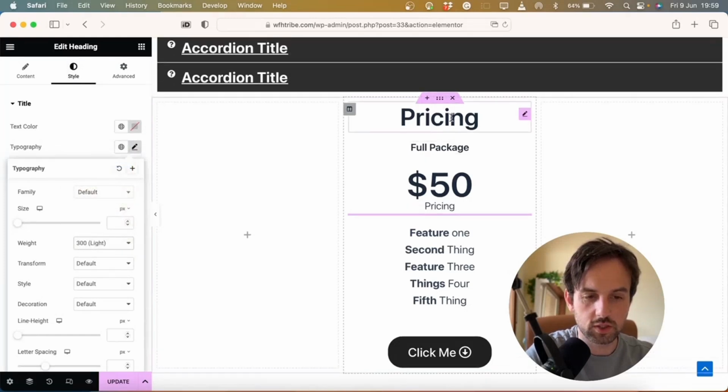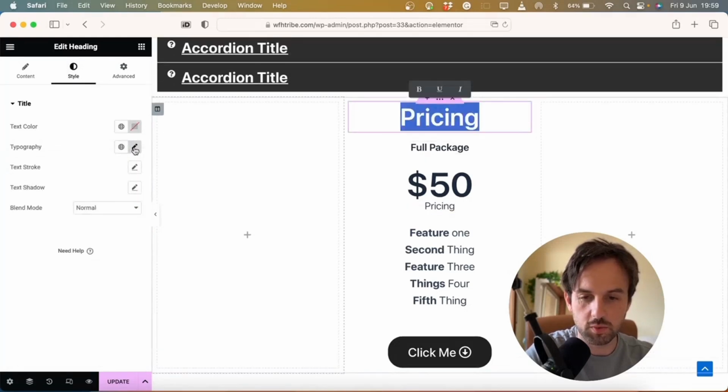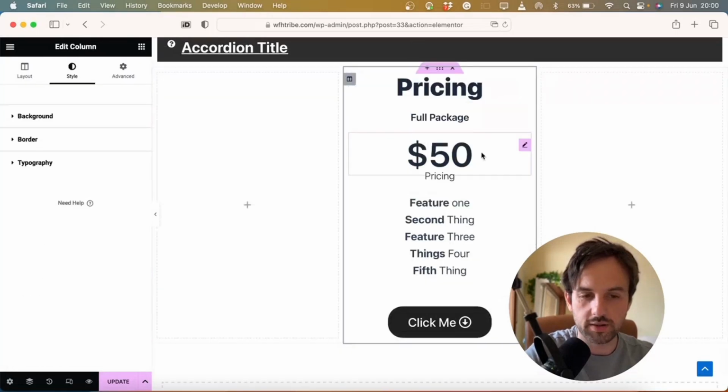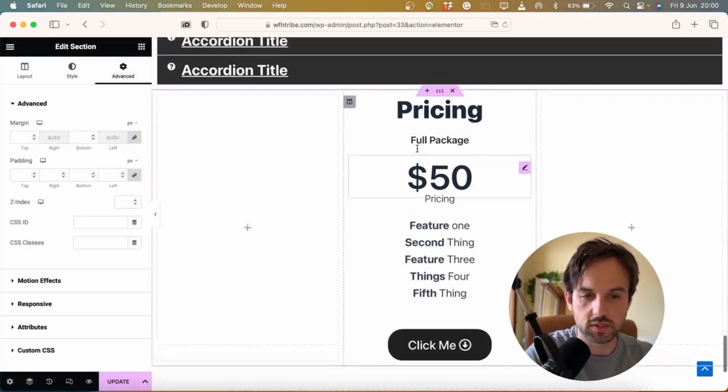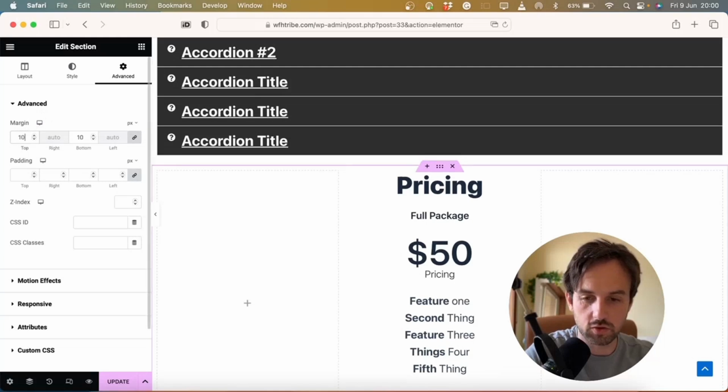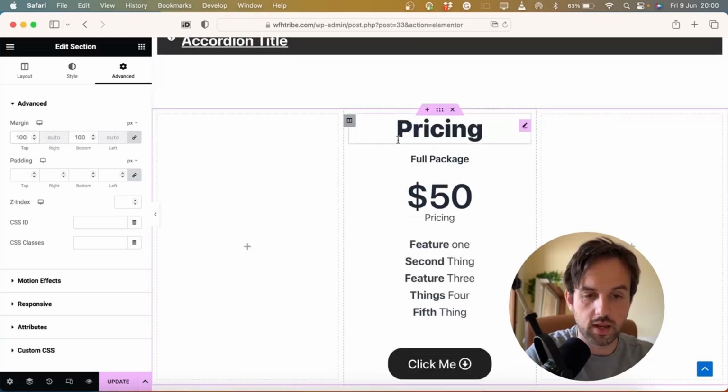Now the next thing we can do to design this a little more is to click on the pricing, and we want to go to typography, and change the weight of that as well to bold, or maybe black actually. So now we're going to start adding the background and the border here. But before we start that, you want to click on the 6 dots up here and put a bit of space between this section and this section. So we need to put a margin there. So you can do either 50 or 100. I'll do 100 now.